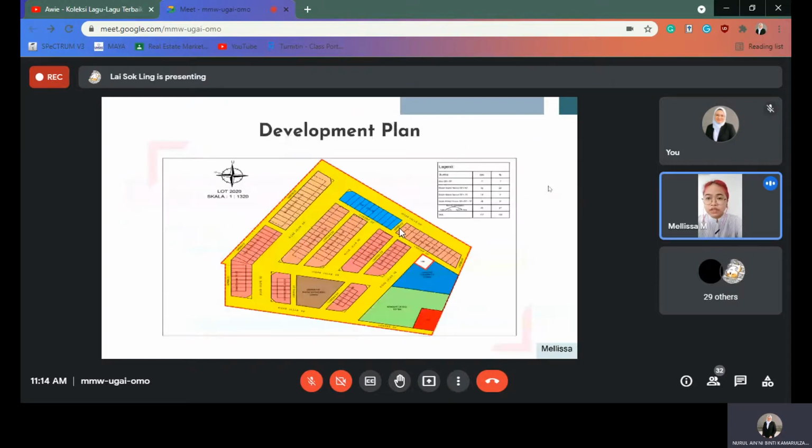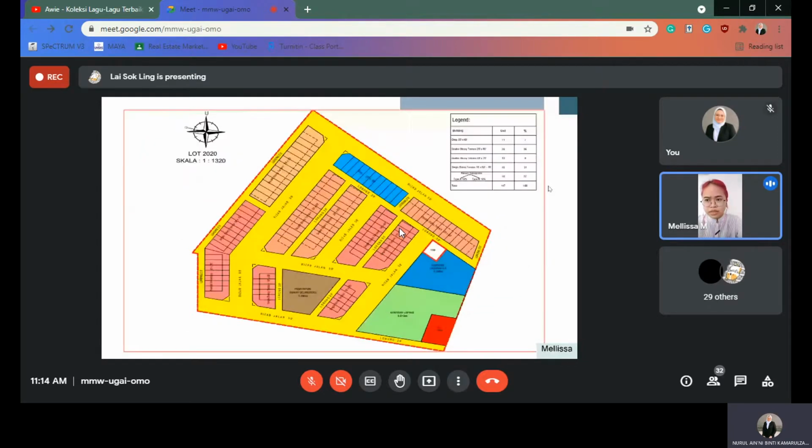So in this diagram here, it shows the Floral Indah development plan. Overall, the development has 147 units in total, inclusive of both residential and commercial units. We have around 136 residential units with 30% allocated for Rumah Selangorku, while the remaining 11 units are all commercial units.